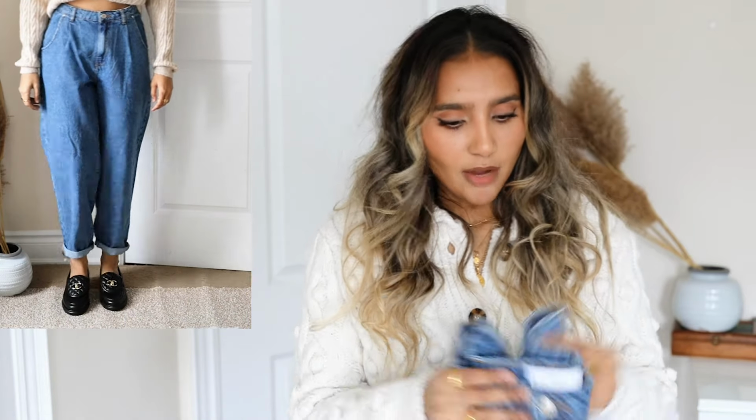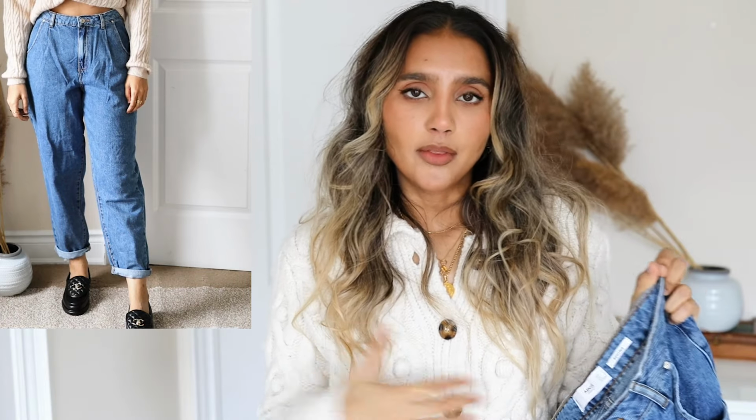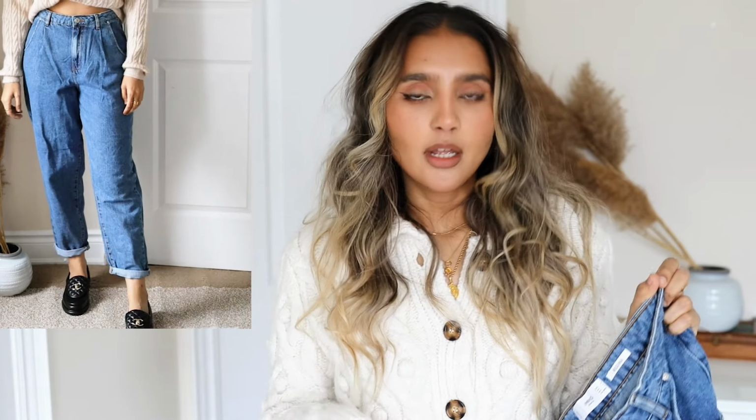I was just kind of tired of wearing tight and fitted jeans, and I just wanted an easy baggy look where I can wear a tight t-shirt or a tight turtleneck above and have baggier jeans just to balance out. So I found these ones. I really do love them. They're looser around the waist and hip area, but I kind of like that because I wanted a more baggy feel anyways, and it just looks really nice on.